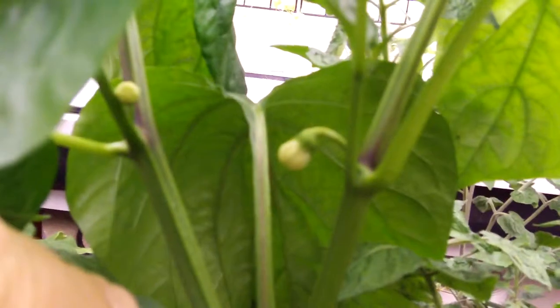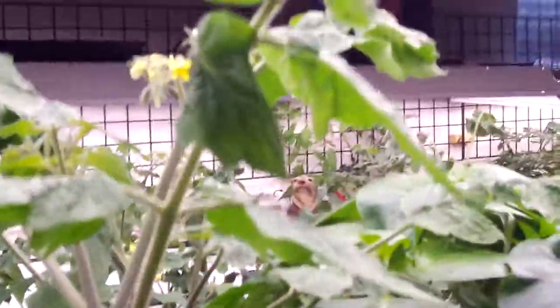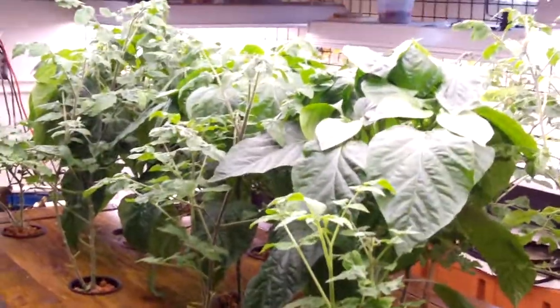And these others have several blooms that are getting ready to start. See if we can see a couple of them back there. Yeah, there's one back there. Another bloom that'll probably be blooming by tomorrow or the next day. But we've just got lots and lots of blooms on the cherry tomatoes too. So this system, it's kind of a different design, but it's doing well. Pleasantly surprised.